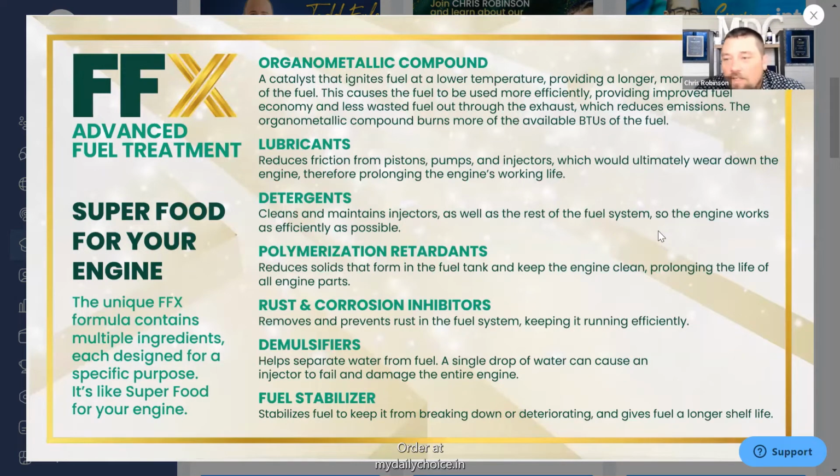There's detergents that keep your engine running good. There's polymerization retardants that actually help keep sludge and buildup from forming in your tank, whether it's a tank on your car, or a storage tank at the farm, or a storage tank at the trucking company, or just whatever storage tank you have, your lawnmower for the winter, whatever the case may be. The polymerization retardants and the rust and corrosion inhibitors help keep that fuel lasting good for a long time, along with a fuel stabilizer that will keep fuel great for years and years, and you don't have to worry about it going bad, as well as the emulsifier, which will remove the water from your fuel. So whether you're storing fuel or using fuel, this product needs to be in it.